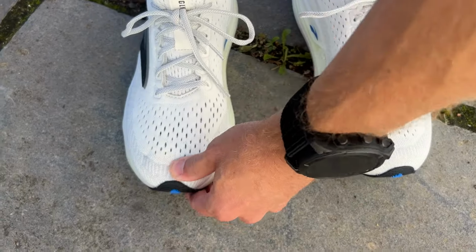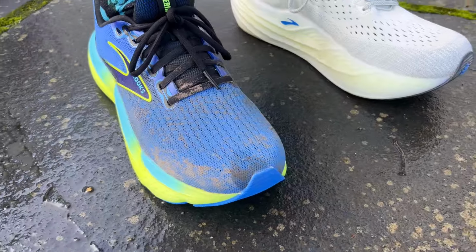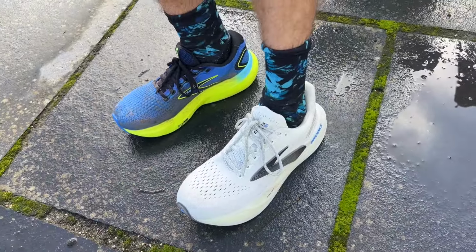You've got this kind of squarer, even stiffer heel counter on the Glycerin 21, and just a bit too much structure at the back of the shoe. I don't like that. Sometimes that kind of heel counter can irritate my Achilles tendon as well. Feels just a bit more spacious. It's still very structured. You've got a heel counter on the Glycerin Max, but the design suits me a bit better, and I prefer the fit on the Glycerin Max. But in terms of what size to go for, I would get your normal size with both of these shoes.